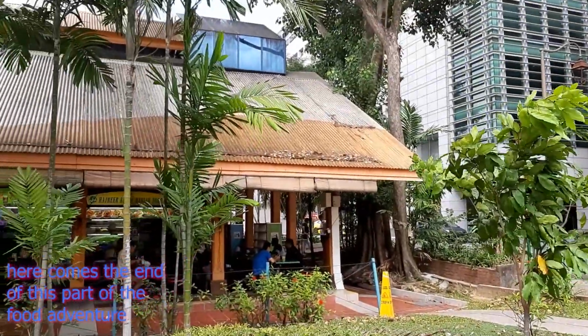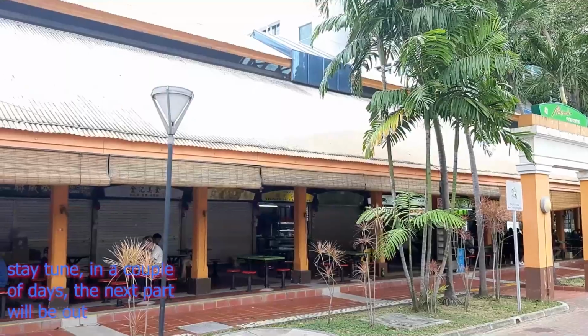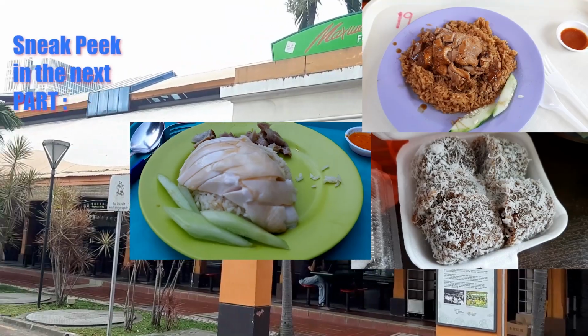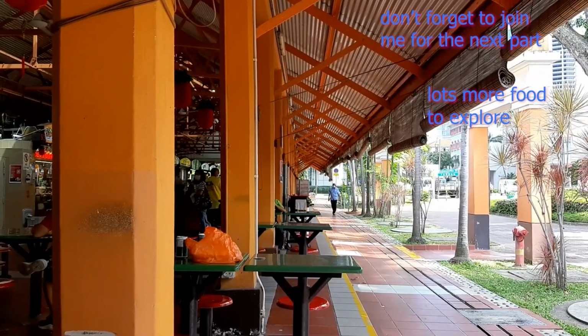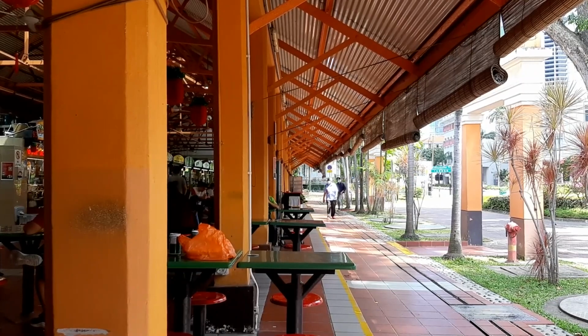And so, this brings us to the end of our video here. As you can see, there are rows and rows of stalls here with lots of seating for you to sit down and eat the delicious food, hawker food, street food, Singaporean food at this food center. There's just so much food that I really cannot cover all this in just one video.